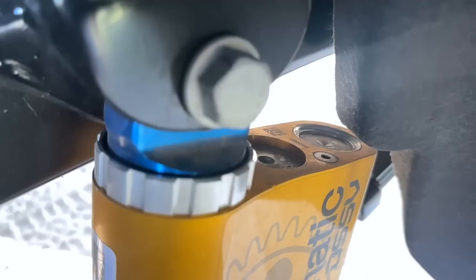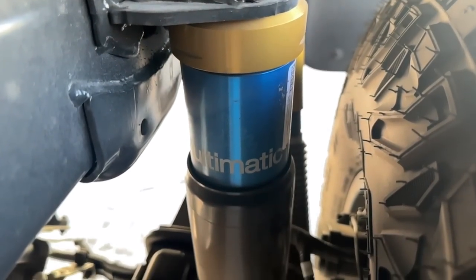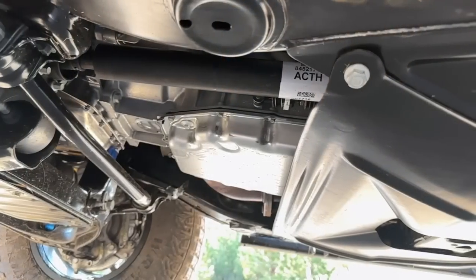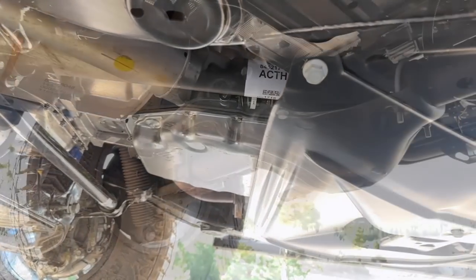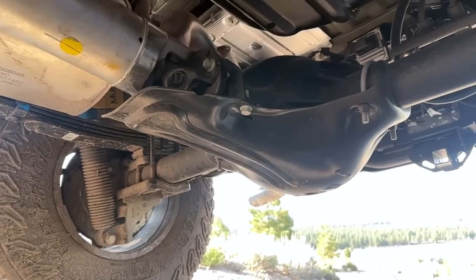I'll show you up close and personal what exactly we're talking about. So basically what we have is Multimatic spool valve shocks, hydraulic jounce absorbers, and locking front and rear diffs, which is going to give you that extra traction you need whenever you're doing some more rock crawling or getting into some pretty nasty terrain.